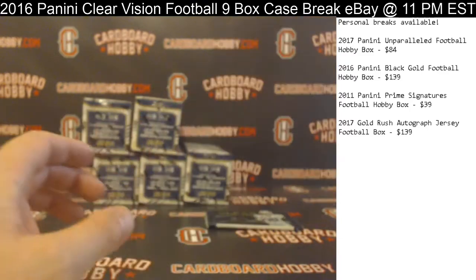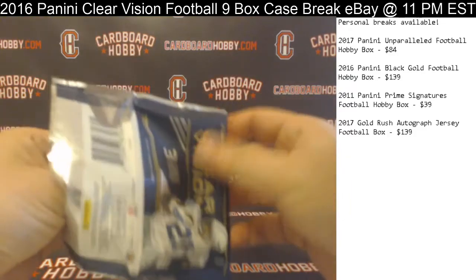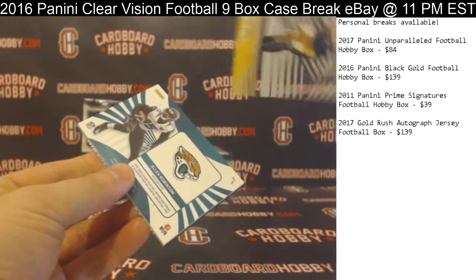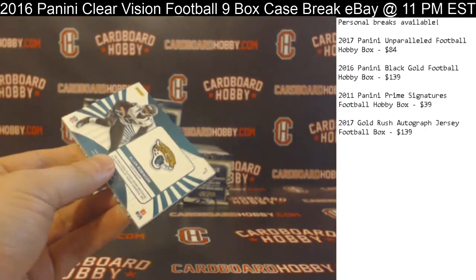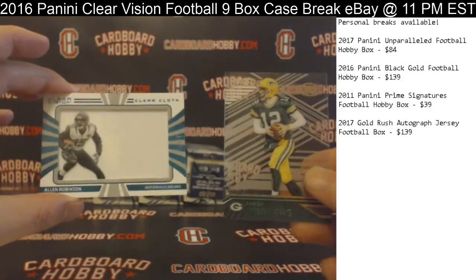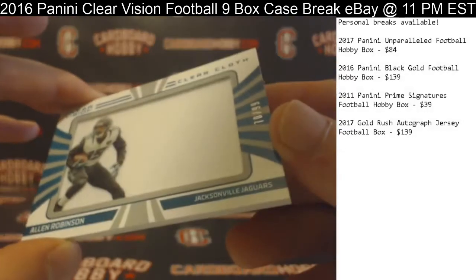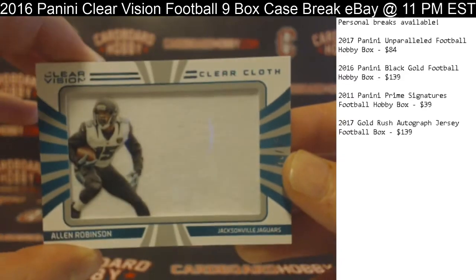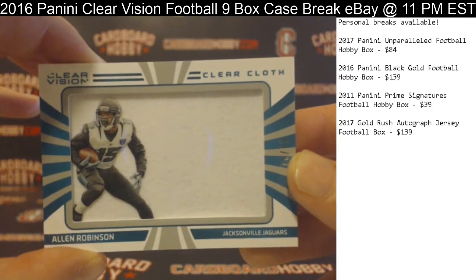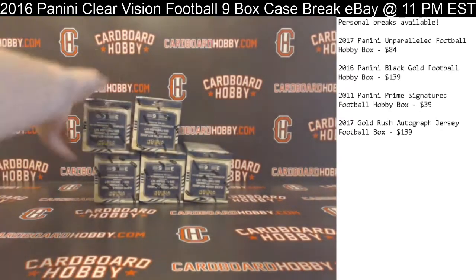Rookie. Okay, here we go. Hit number four. How about an Allen Robinson clear cloth relic? A-Rob for your Jags. 70 out of 99. Jumbo white relic. Allen Robinson for the Jags. Scruggs, nice pickup. A little A-Rob relic there. Very nice hit.